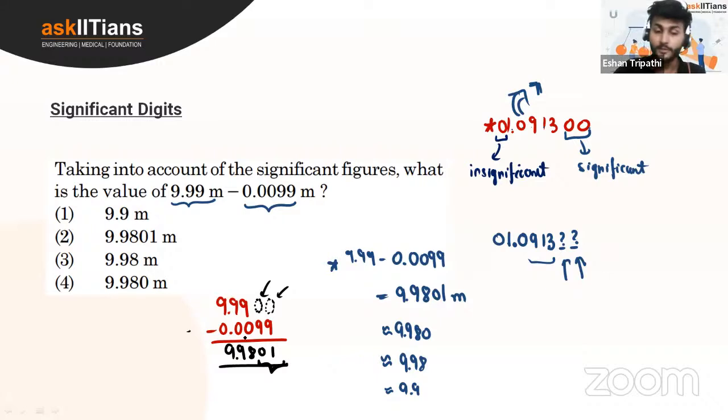So here, guys, this was a rule that in addition and subtraction, you look at the number of decimal places. Over here, the least number of decimal places is 2. So you're going to approximate it to 9.98 only. Option C will be the correct answer, the third option. Getting this? We cannot be sure what the digits exactly were after 9.99. That is why we do not even write them in the final answer. Only the first two digits after the decimal are significant. So that gives us option C, 9.98.